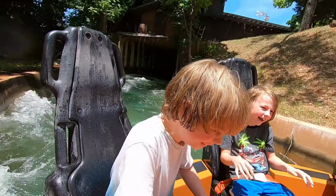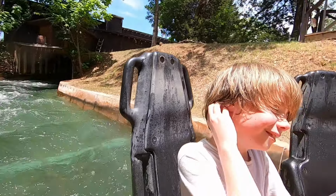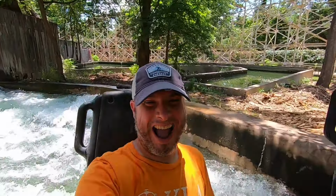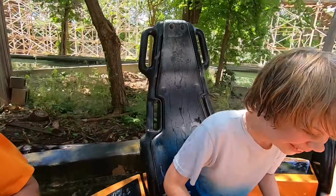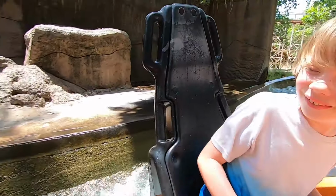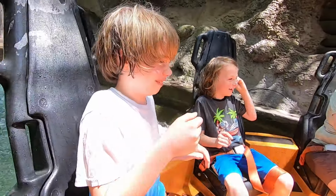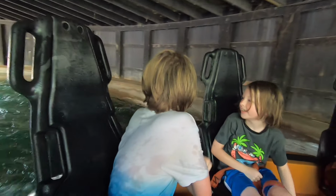Got it. Oh, my God. Oh, no. It's going to be me. Uh-oh. Oh, no. Here comes the pain. I didn't get it! It's definitely one of my favorite rapids rides, the Renegade Rapids here.